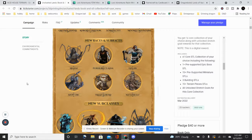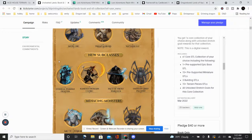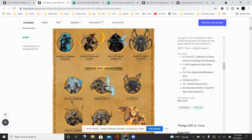These are the new races and sub-races that come in these books here. If you want to go check them out, yes, there is a trash kobold, a snow orc, a new elf, another form of Goliath, and yes, this one is like a spider woman, literally a spider race here. And then a pureblood T-Call. I haven't really looked into these guys so much, but they look interesting to play. Always good to have fun player options.